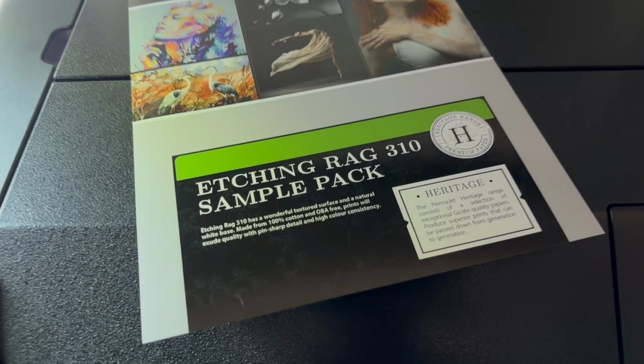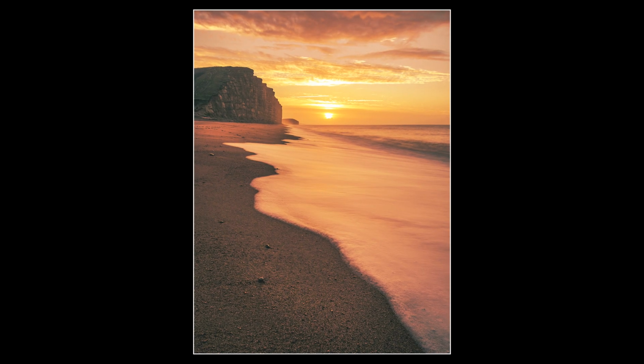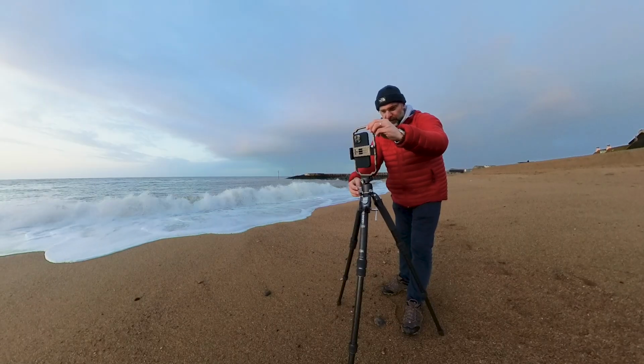Let's take a look now at the etching rag. This has more of a texture to it, and again a non-shiny surface, and for papers like that I've used in the past, the pictures I've printed haven't really maintained all the details, and that's because of the texture. So for this paper I've chosen to print this image. Again taken with my iPhone 14 Pro Max, and this was at West Bay in Dorset.